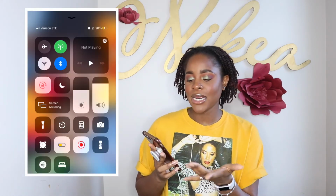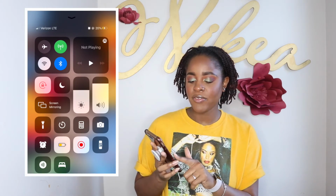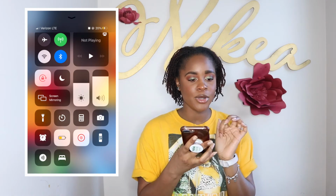But that's it on my phone, y'all. That's how I have it organized. I like my phone organized this way. It's been like this for years now. And I guess I'll show y'all what's on my little, I don't know what to call this, my swipe up. So everybody has the same thing with airplane mode and stuff. But down here, I have the flashlight and my alarms, timer, quick access to that.